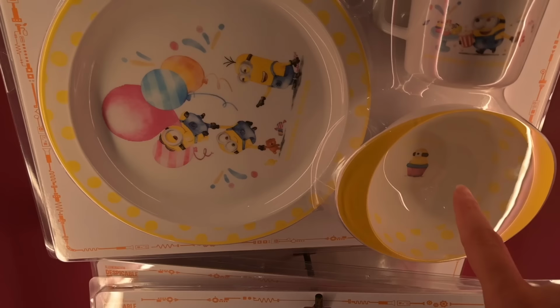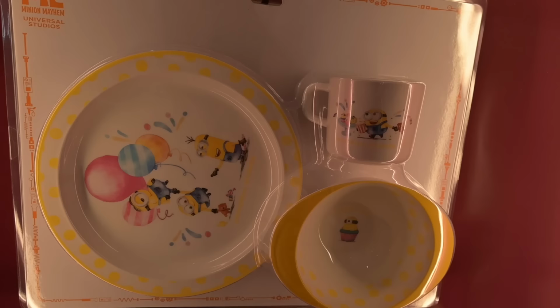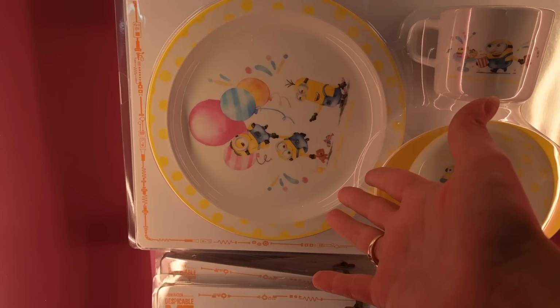Yeah, that's what they need to sell here more of, not the mugs. I have so many mugs already. I would buy something like a bowl or a plate, but of course not this. I don't have little kids, but you know, normal.